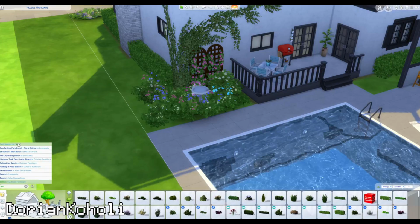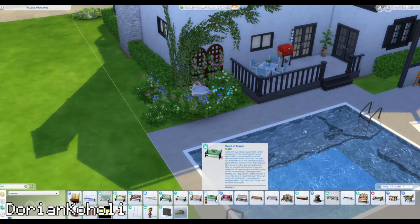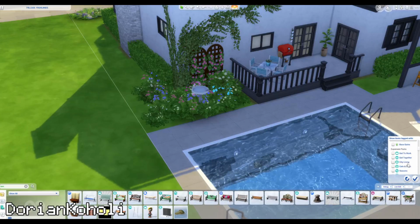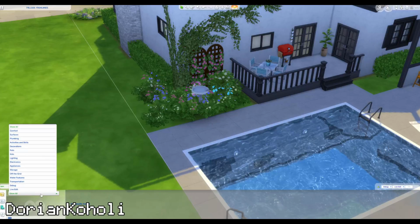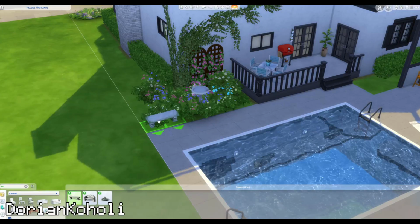A metal, not wood, a stone bench, if there is one. I know there is one, but let's see what they have. Romantic garden. Let's see. Comfort. Yeah, something like that. That's actually exactly what I had in mind.